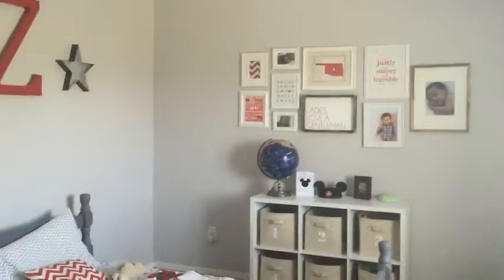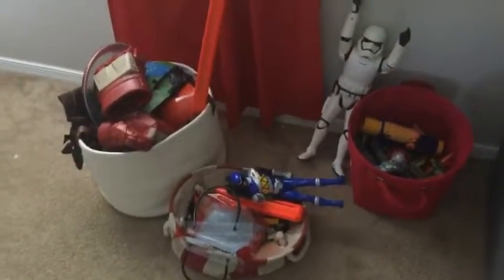Okay, going into Zane's room. This is Zane's room. Not much has changed in this room since I showed it to you last summer either, but he still has his bed and everything that we did when we remade his room from his nursery to kind of a big kid room. I want to find some solutions for the piles of toys, and just kind of, his bins are overflowing because they're just a little too small.